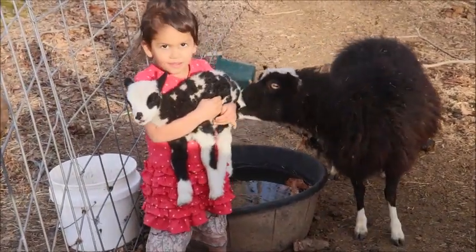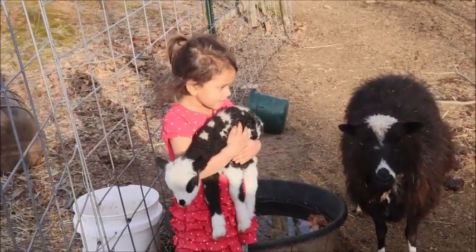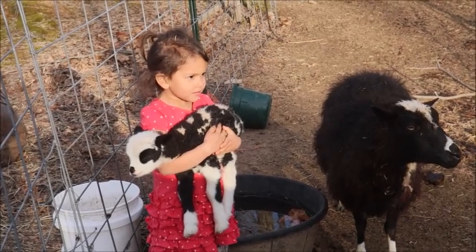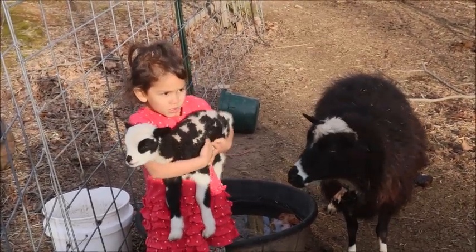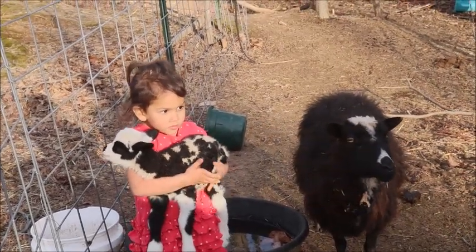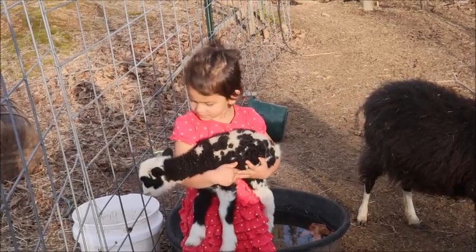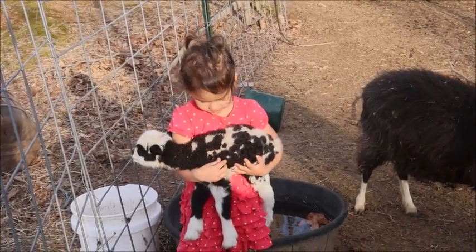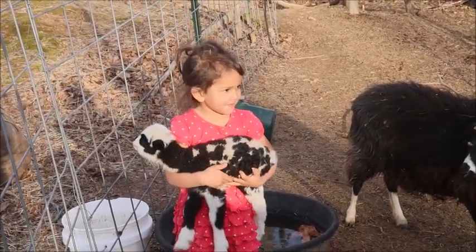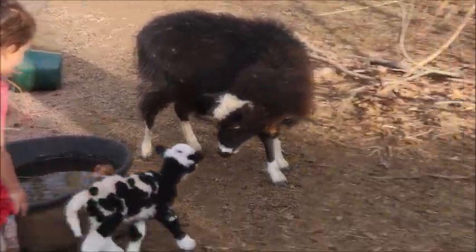And see how she holds that with one arm across the front legs, one across the bottom? Because if you pick up a sheep in the middle, with all their stomachs and all their stuff, you can make them have some stomach issues for a bit and it can hurt them. So that's actually the proper way for a 2-year-old to pick up a baby lamb. Can you set it back down though, child? We'll get a good picture for the thumbnail.